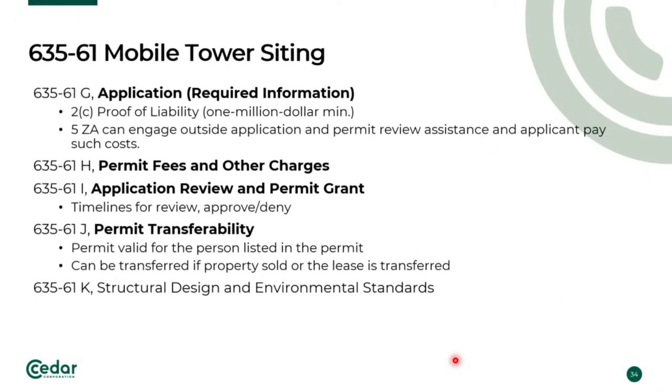Mobile tower siting, again, all the stuff that we talked about in the first one applies by cross-reference. There's a couple of takeaways. When they do this, they're going to prove a liability of at least $1 million, but the city, your council, can require what you want.